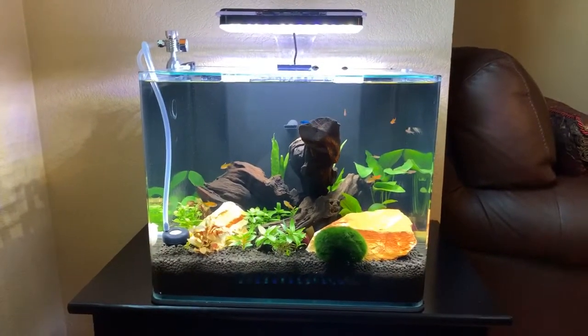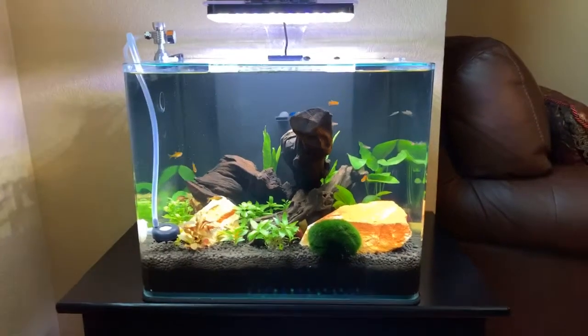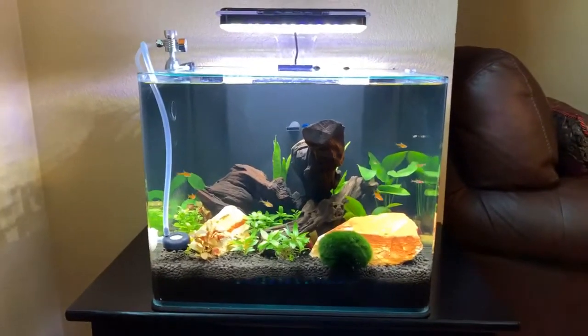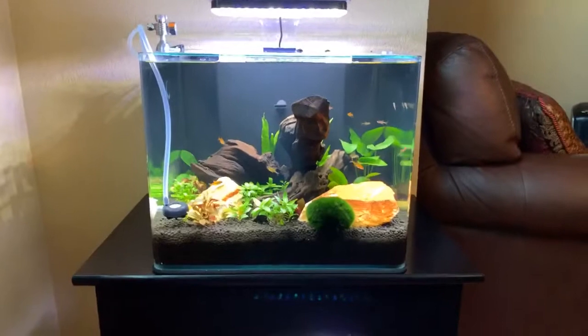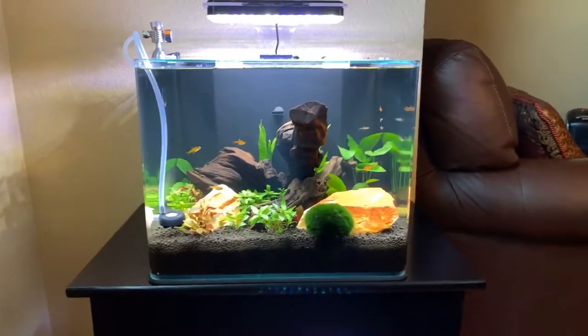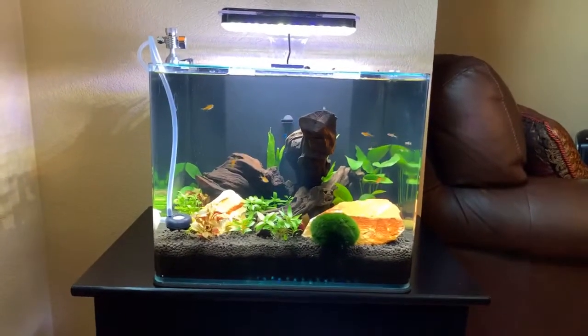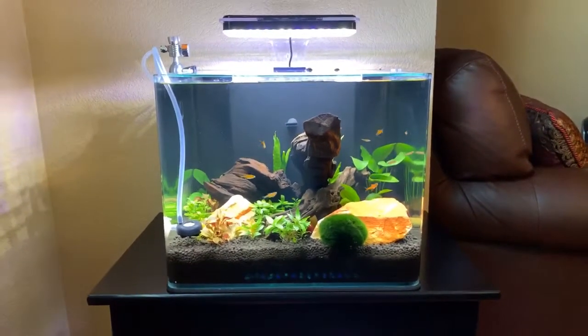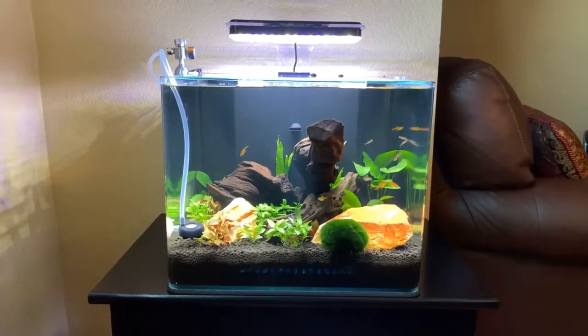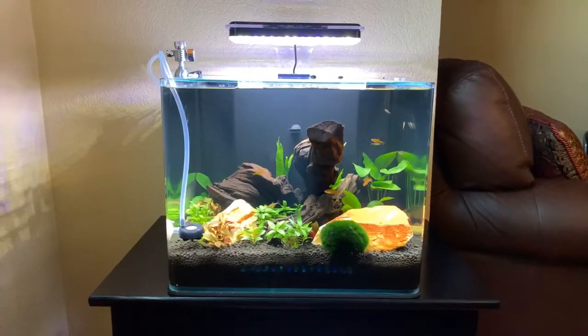And like the tank, like I said, this is not a real old tank. This has only been set up for about 3.5-4 months, and we just started adding fish. I added a betta fish to this tank about 3 weeks ago and moved from the betta fish to a more community tank. And looking forward to seeing how these guys do.